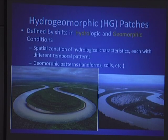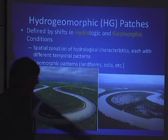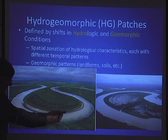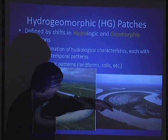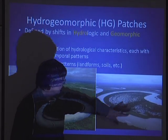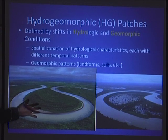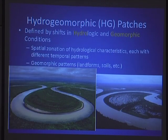So a hydrogeomorphic patch, in its simplest form, is defined by variations or shifts in the hydrologic and the geomorphic conditions. In this case, I've got two pictures of this point bar, one at low stage, one at high stage. And what you see is there's spatial zonation of hydrologic characteristics. At low stage, the water's here, this area is dry. At high stage, the water's here. This area here is a little bit elevated, so it's still drier, but there's wet in behind here in these little channel chutes, okay? So during one time of the year, you've got this kind of condition. The second time of year, you've got this kind of condition. So there's variations across this small thing in these different hydrological characteristics, and it's related to the river's seasonal flood pulse, okay?